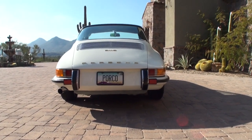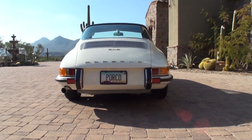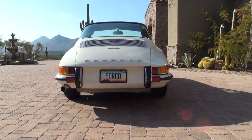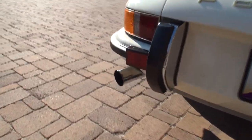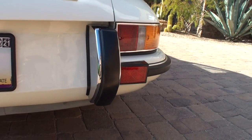You may be wondering why Porco, and that's because Charlie was a chief of police. So it's nice to see our chief of police has some fun. Oh, that's wonderful.